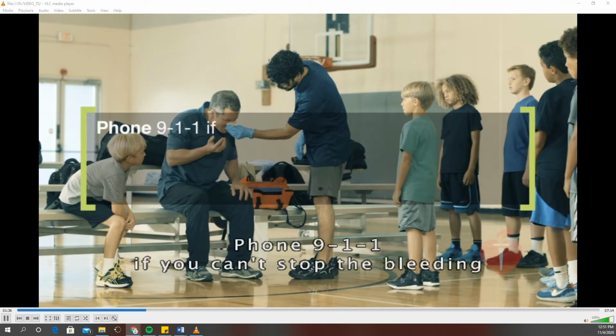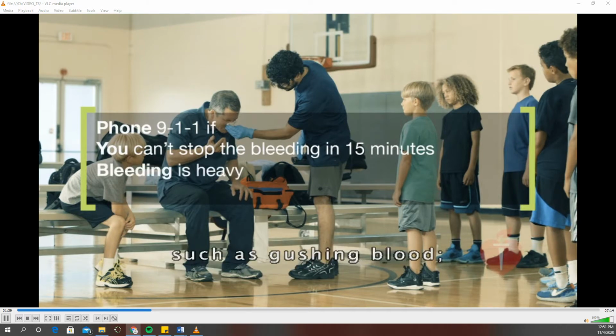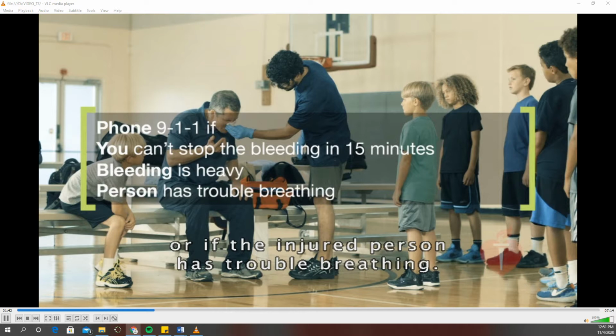Phone 911 if you can't stop the bleeding in about 15 minutes, if the bleeding is heavy, such as gushing blood, or if the injured person has trouble breathing.